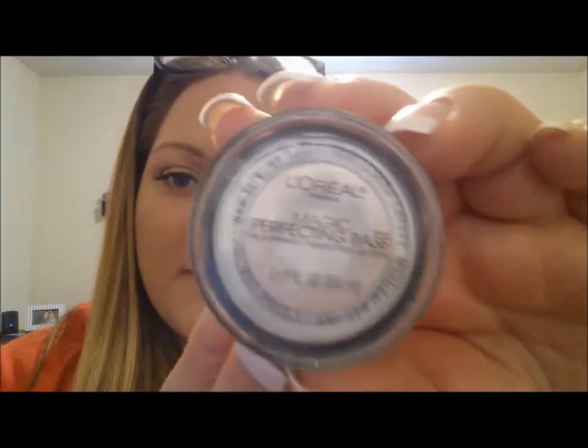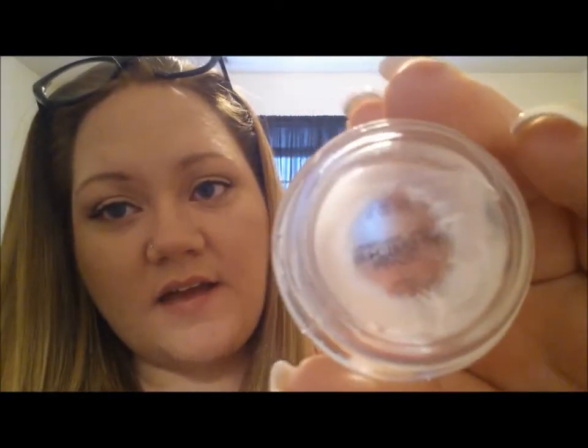Oh, and the last thing is the L'Oreal Magic Perfecting Base. It looks like this, and I'm almost out of it. It looks like that. I don't use this as an all-over primer. I use it for my pores, and I just put it right here, here, and then on my nose. So, those are my favorite primers of 2013.